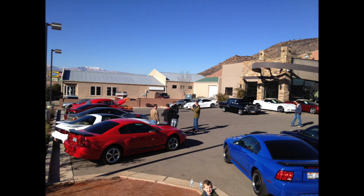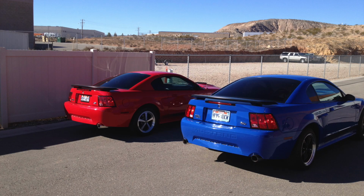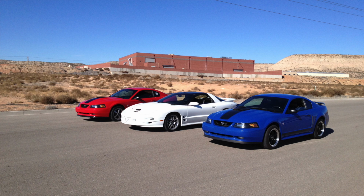It was fun to do this, and it made it really fun to own these cars because you'd want to get together and go, and everyone got along. It was a pretty good show. So then we had my brother and me driving around with our Mach 1s all the time. You'll see more pictures of that coming up. Really awesome to go to car shows and things. And we'd go out with my friend in his Trans Am.